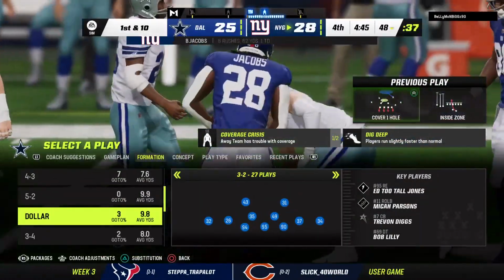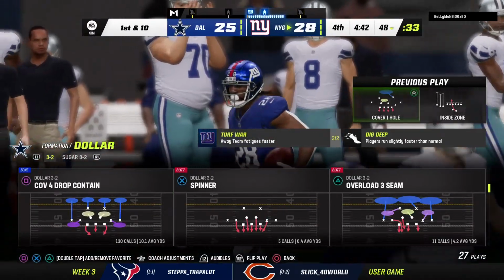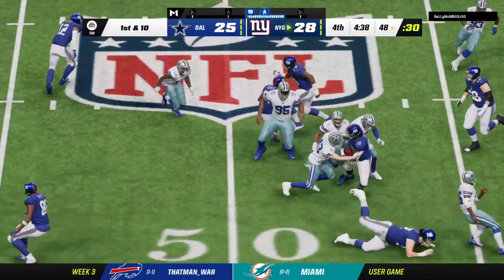And able to get this one across the 45 before he's brought down. 82 yards on the ground for him now as he has gotten better, really, as the night's gone on.